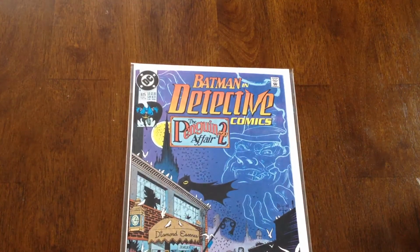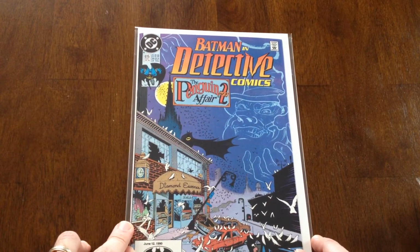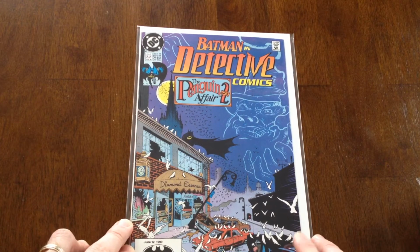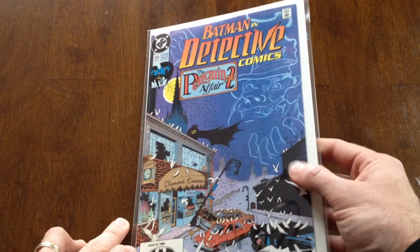Then we continue on to issue number 615. I thought I had this one. This story kind of wrapped up, but I guess I didn't. Penguin Affair, part 2 of 3. I can't remember, this might have went in Batman too. I can't remember this cross between Batman and Detective, both off the top of my head. I should go check that.